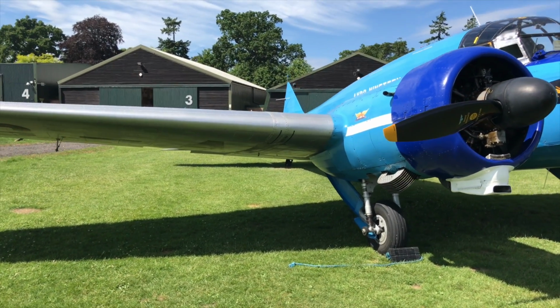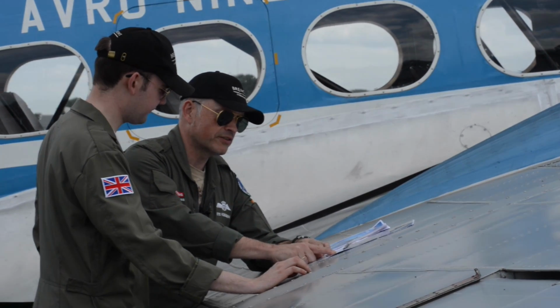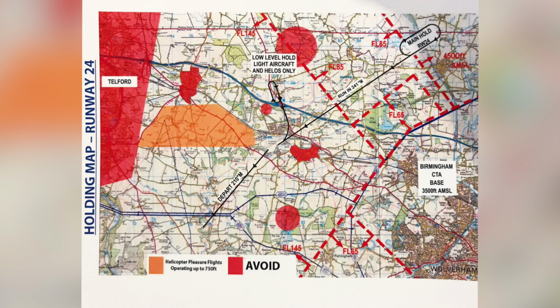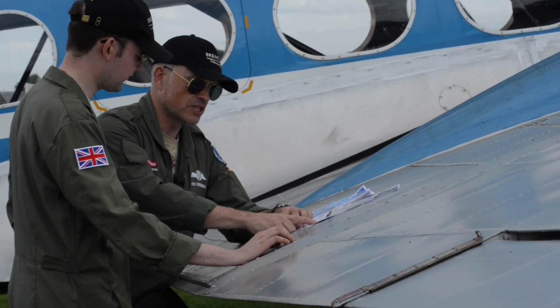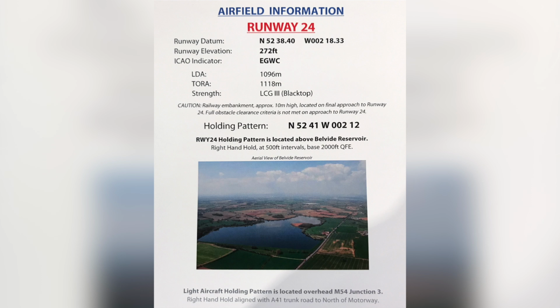Off to Cosford. Cosford Tower is the final frequency. We'll have that on COM2, 128.65. That's when we're clear to run in for the display. Initial contact frequency is going to be Shawbury Approach, 133.15. We'll have that on COM1 with Cosford Approach after that. I'd like to get there with about 10 minutes to hold, so we've just got enough time if they bring us forward or if there's a snag or anything, or we get airborne late.